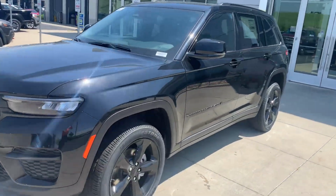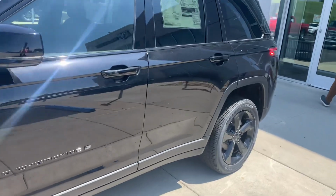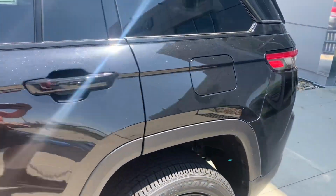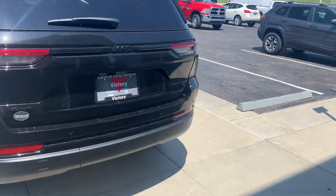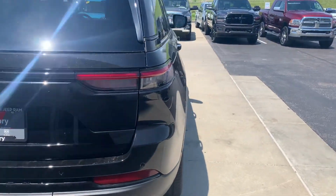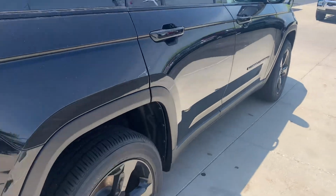Check out this 22 Grand Cherokee 2-row altitude package. That's where you get the black on black accents. Beautiful looking vehicle, rear parking sensors. Guys, don't just take my word for it. Y'all gonna have to come out and see this one. But of course, backup camera.